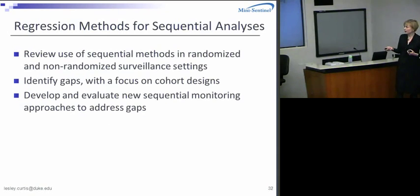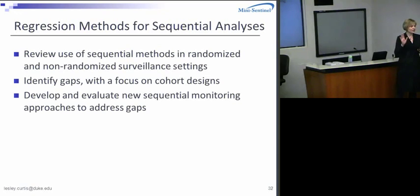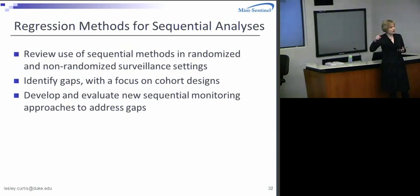And then doing empirical work as well. Another group is looking at regression methods for sequential analyses. These certainly have been used in randomized control trials. So the question is, how have they been used in both randomized and non-randomized studies? You can think about, in some way, there are some parallels, but there are some important differences as well that would come into play. The biggest one, of course, is confounding, which is dealt with by randomization in a randomized study. So that adds a layer of complexity in observational analyses like this. And again, what are the gaps? Let's focus on cohort designs in particular, and what methodological work needs to be done in order to support the use of these sequential methods in an active surveillance framework.